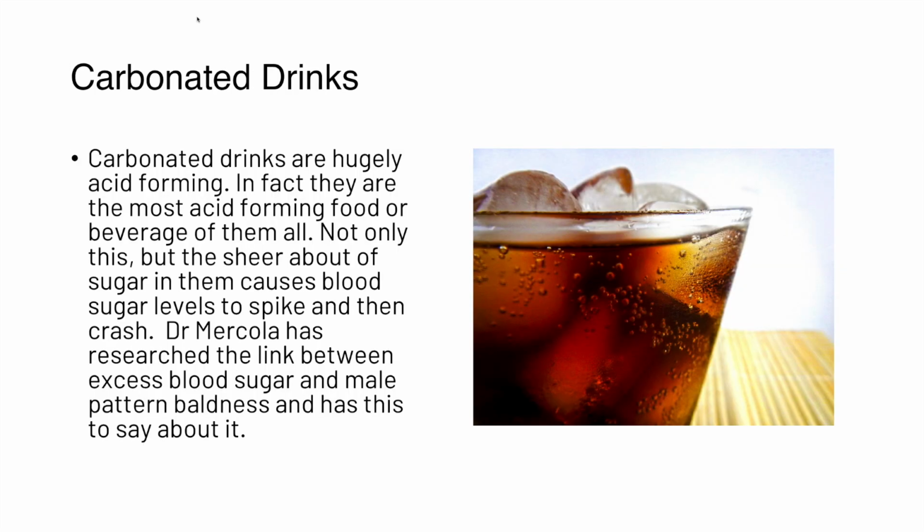Now, carbonated drinks are the second thing that we recommend you avoid. Carbonated drinks are hugely acid forming. In fact, they are the most acid forming food or beverage of them all. Not only this, but the sheer amount of sugar in them causes blood sugar levels to spike and then crash. Dr. Mercola has researched the link between excess blood sugar and male pattern baldness and has this to say about it.